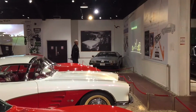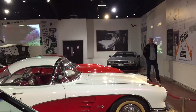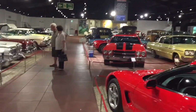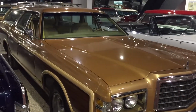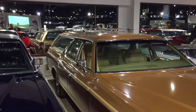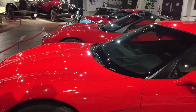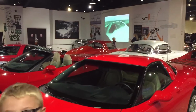And over there, we've got a DeLorean. Got to make sure you don't travel over 88 miles an hour. It's a Pontiac, the fire car is. And look at this, a Ford Country Squire with the wood panelling on the side. That is a Chevrolet C5.